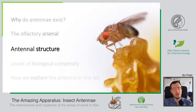Anyway, now that we've described the backbone of the repertoire of genes and proteins that actually exist and carry out the function at the periphery, now we're going to delve into the antennal structure and how everything is organized at the cellular and at the tissue level.